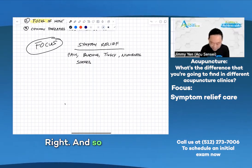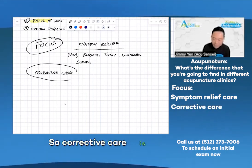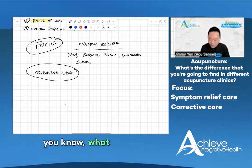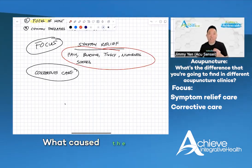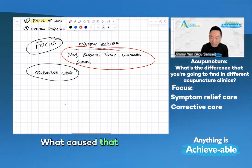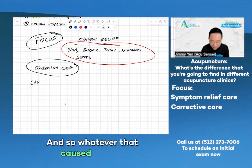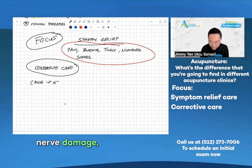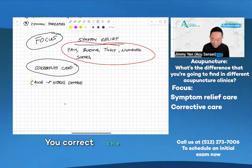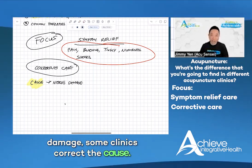And so very few focus on corrective care. Corrective care is where you're correcting the problem. Like what caused these symptoms to begin with? What caused the nerve damage? Because that's what neuropathy is. Neuropathy is nerve damage. What caused that nerve damage to begin with? Whatever caused your nerve damage, they repair. That is called corrective care. You correct the cause. So whatever causes the nerve damage, some clinics correct the cause.